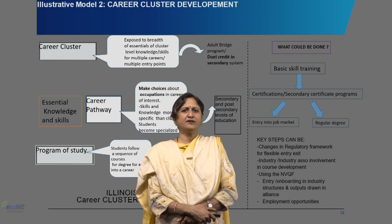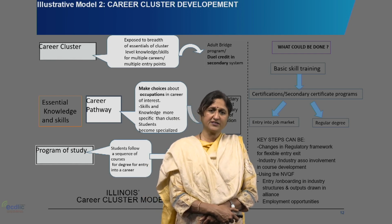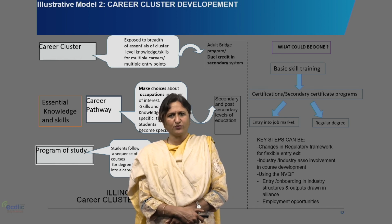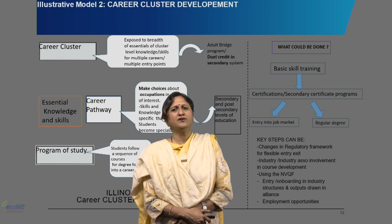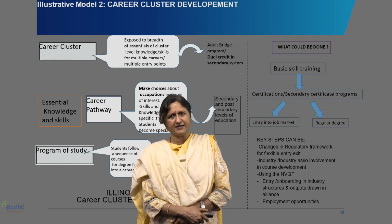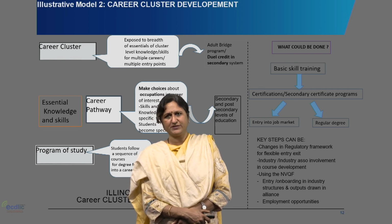The third is the program of study. So, first is the career cluster, second is the essential knowledge and skill, which is the career pathway, and the third is the program of study. In the program of study, the students were allowed to follow a sequence of courses for a degree for entry into their career. The first was meant only for adults or for people who had quit their education or who were just doing their secondary. The second, the career pathway, is meant for people at the secondary and post secondary level, and the third was meant for people at the graduation level.